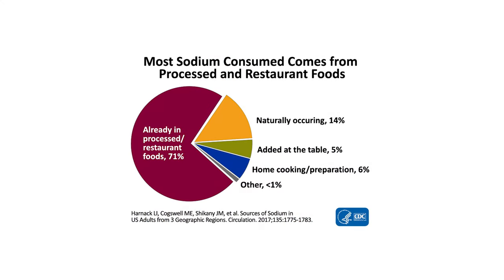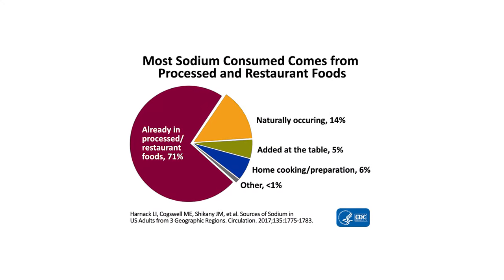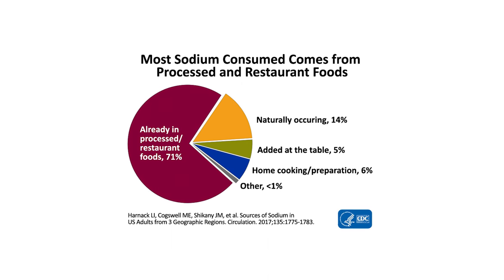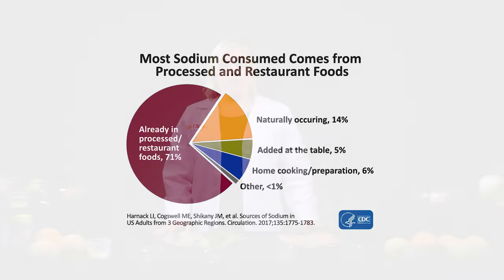According to the Centers for Disease Control and Prevention, more than 70% of sodium Americans eat comes from packaged, prepared, and restaurant foods. Very little actually comes from the salt shaker when preparing fresh foods at home.